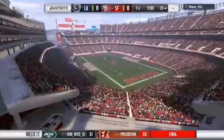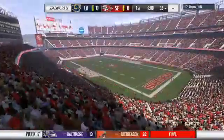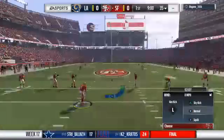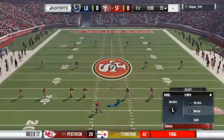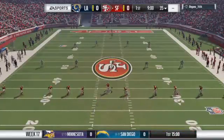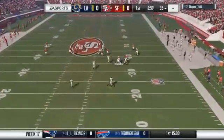So for the call of this Week 17 matchup, let's send it out to our broadcast team, Brandon Guyton and Charles Davis. We're about 40 miles south of Candlestick Point as we welcome you inside Levi's Stadium in Santa Clara. Today, we've got a good NFC matchup on tap between the Los Angeles Rams and the San Francisco 49ers.